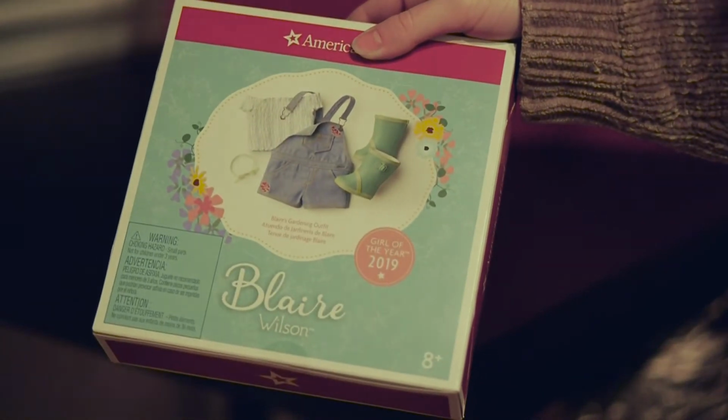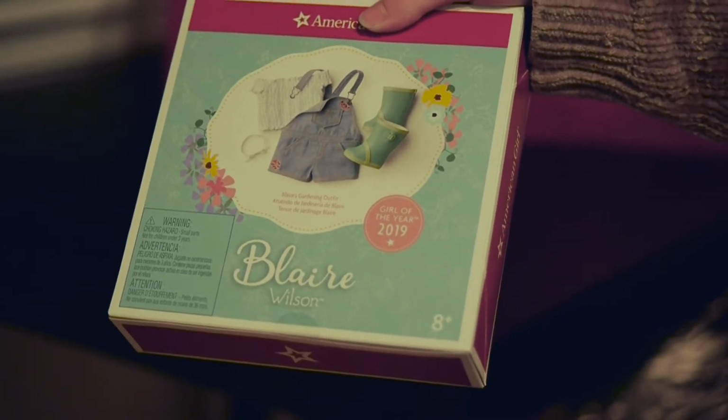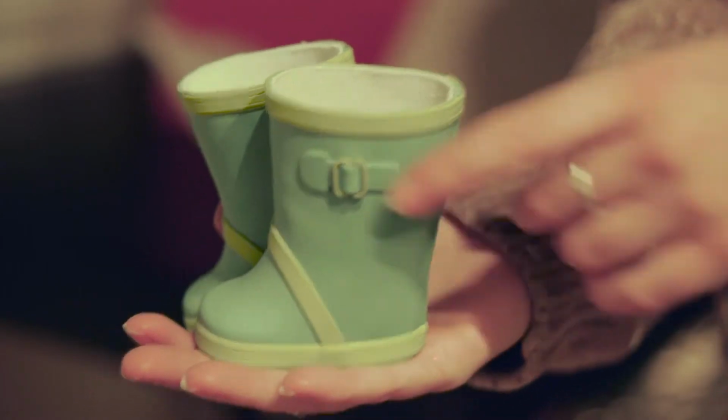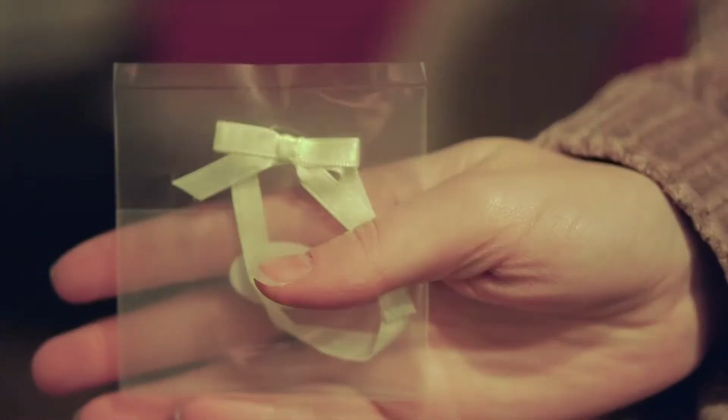Next up we have her gardening outfit, and this one is my favorite just because of the welly boots. I love them so much. They have these buckles on the sides, and they're just kind of rubbery. And then we have her overalls. They have these little rose designs embroidered onto them, and they're just a blue denim. And then her little striped off-the-shoulder top. It's stretchy, has Velcro on the back, and she also has a little green ribbon choker.